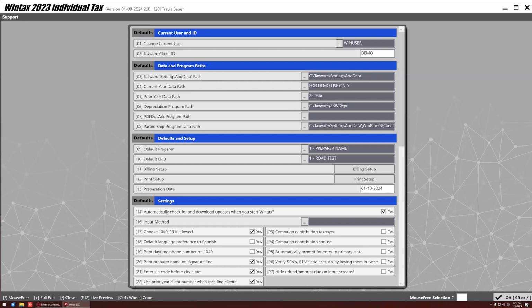Again, for most users, this is perfectly fine. You don't have to edit any of this because Taxware, when you install it, has all these settings predefined for you, and that's where they normally go. This will be in case, again, if you're using a secondary drive or you have it somewhere else, you want to put the path to the program, not the data.